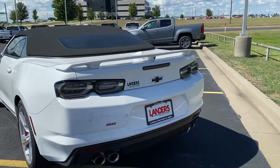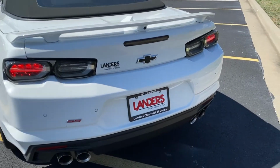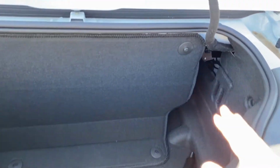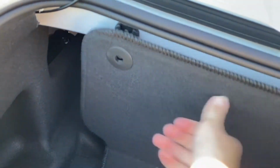Getting inside the trunk is super easy. You just have to double tap the button on the key and it will pop the trunk for you. We've got a little bit of space here because we put the divider up for the convertible top. If you know you're not going to be dropping the top, you can pull this out and get more storage. However, we've left this cover up because it is summertime and we want to keep the roof down. And so it just snaps right in there.